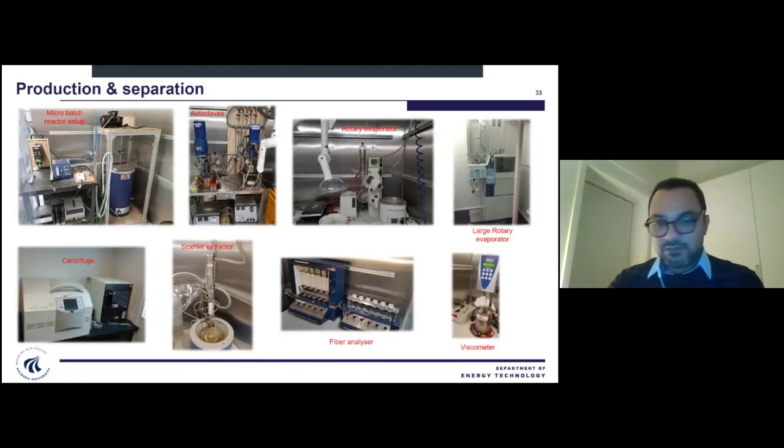These are some pictures. This is our micro batch reactor setup, then autoclaves, evaporator. This is a big rotary evaporator. We use this one when we run our pilot plant. I will show you the pictures and the specification of the pilot plant in the next slides. Then a fiber analyzer for the proximate analysis of lignocellulosic biomass, especially cellulose content, hemicellulose, and all these things.